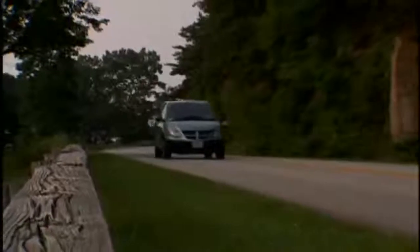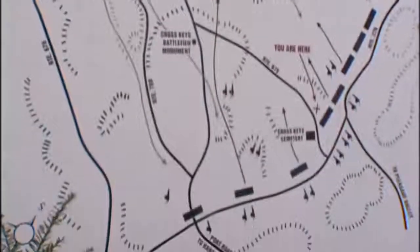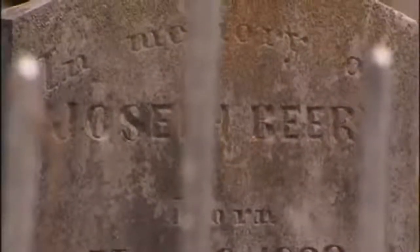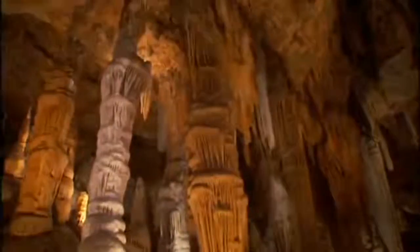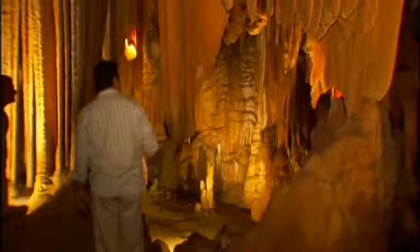And take a ride with us as we take in all the amazing scenery along America's favorite drive. All around this place, you can retrace the steps of thousands of Civil War soldiers who fought and died in the Shenandoah Valley. Or go subterranean as we discover the secrets and sounds of Eastern America's largest and most popular cave.